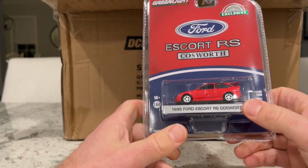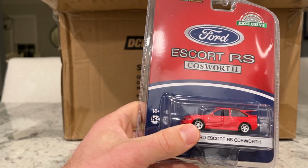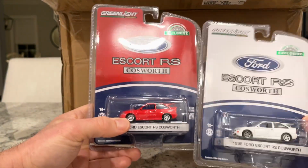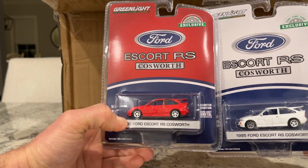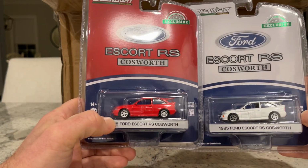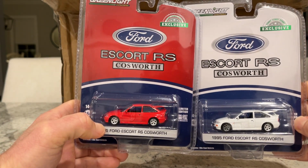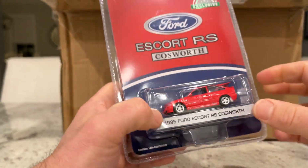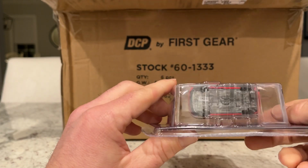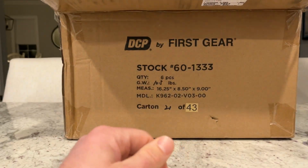Okay, here we go. We got the red one as well as the white one, which we got color-coded packaging. Doesn't matter to me. I'm going to open them. Yeah, so you can see how the front wheel should be. Other than that, looks pretty good. 431. Okay, what else?